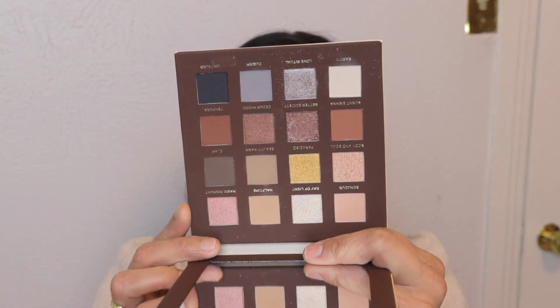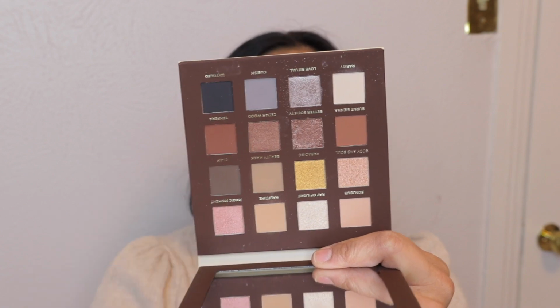I haven't tried much from that line, and I'm so glad I did. I'm so glad that I picked this up. This is like an everyday type palette. It has a bunch of beautiful neutral tones in there, some cool tones, some warm tones. You can use it pretty much for any eye look, and all the shadows are just like the Lethal Cosmetics shadows, where they're pigmented, blendable. They just work well together, and so I've really been enjoying this palette.